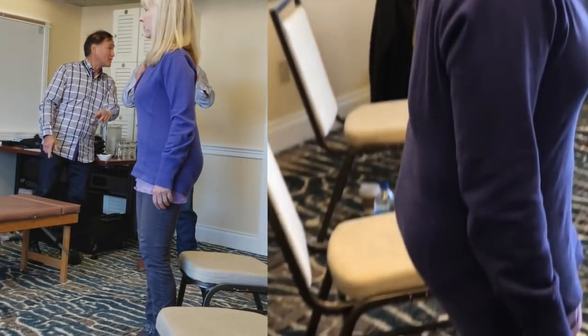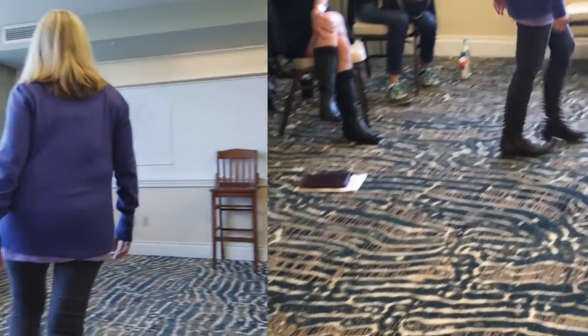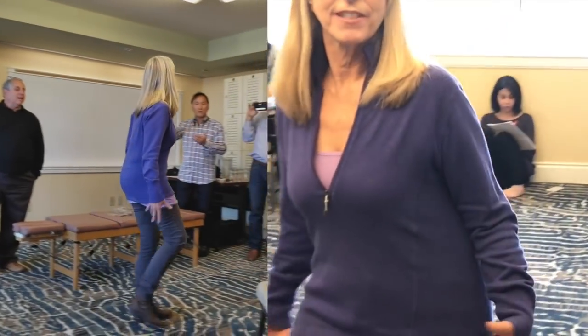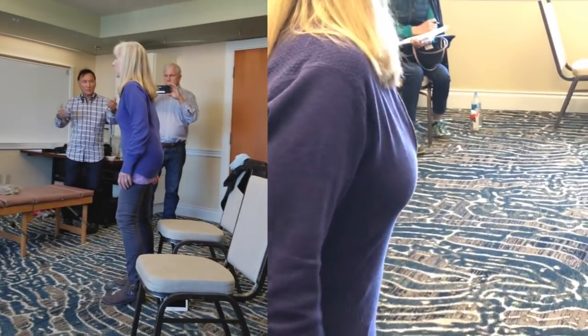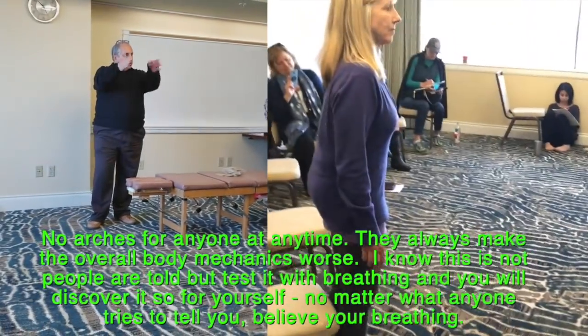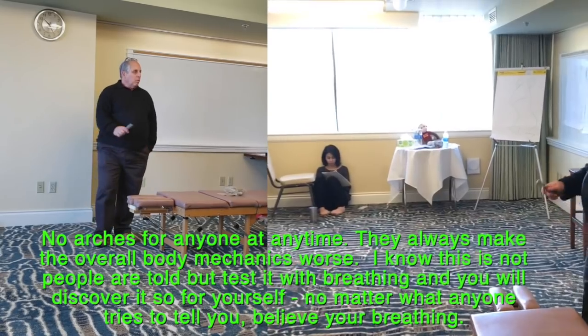All right, and take a little walk. Oh, this is really good. Okay? Look how smooth. Even. Exactly. Smooth was the best. So that's what you want. You don't want anything that makes your heel tilt backward. And you don't want arch supports because they make your legs go out like this and your body goes like this. So you don't want any of that stuff.